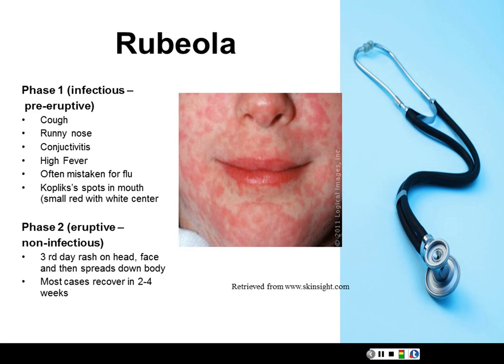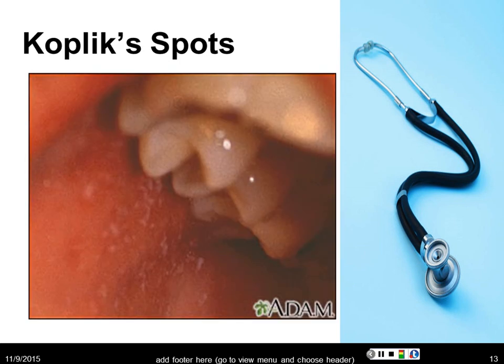They also have this typical spots in the mouth, which are small and red. I have a picture, actually, with the white center. Ooh, I don't know if you can see that. It's in the side of the cheek. It's red, and then they have this little white center in them. So that's very classic for the measles.